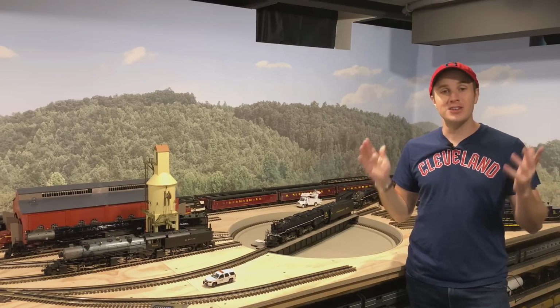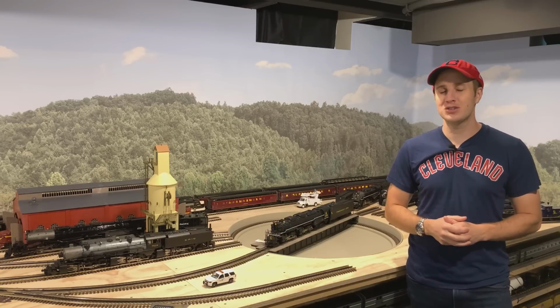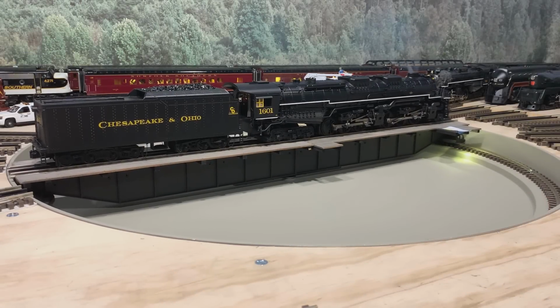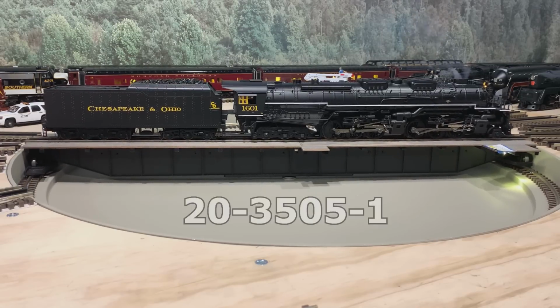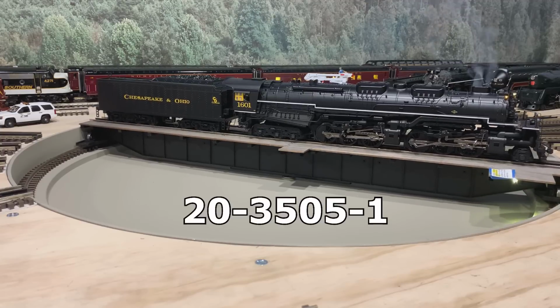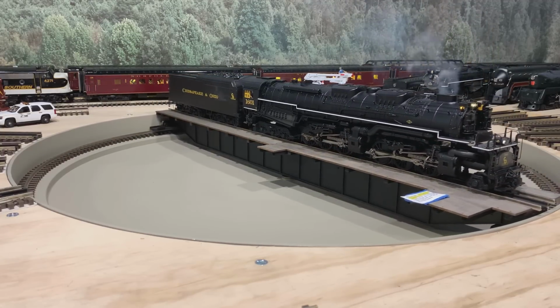Okay, let's look at each individual big three engine in the order that they were added to my collection. Up first is the mighty Chesapeake and Ohio Allegheny number 1601. This is an MTH Premier Line locomotive and is MTH item number 20-3505-1. Cataloged in MTH's 2013 Volume 2 catalog and delivered in July 2014.